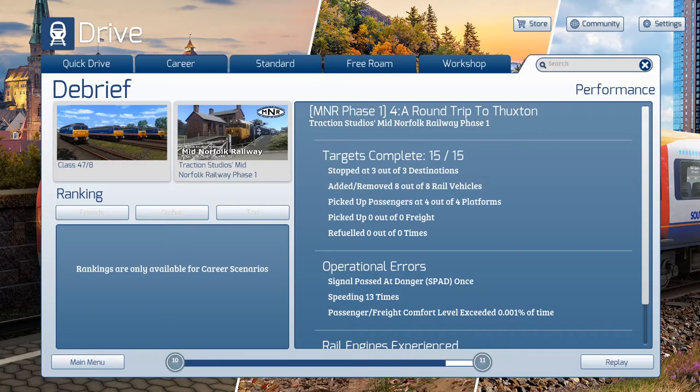Oh, as you can see, I've speeded 13 times, which isn't too bad considering I didn't use the HUD. Signal passed at danger once. I don't know what signal that is, but that seems to happen. It seems to be one signal out there you pass at danger. It's purely because there is actually a signal fault with the route on phase one, and that's something that will be rectified on later versions of the route.